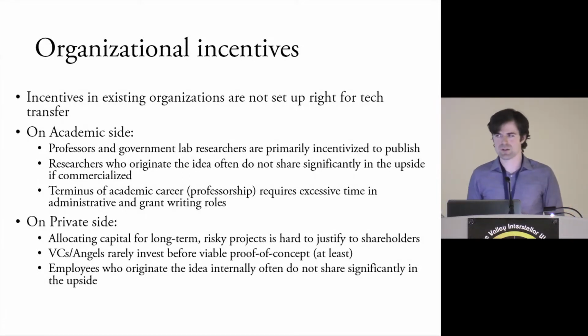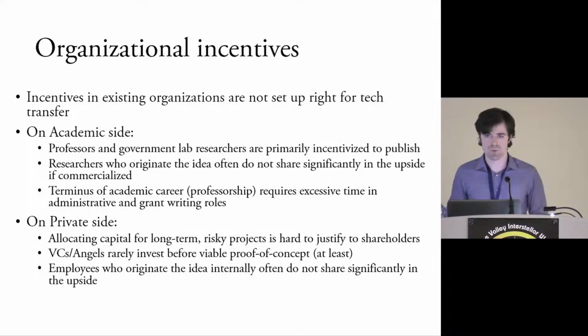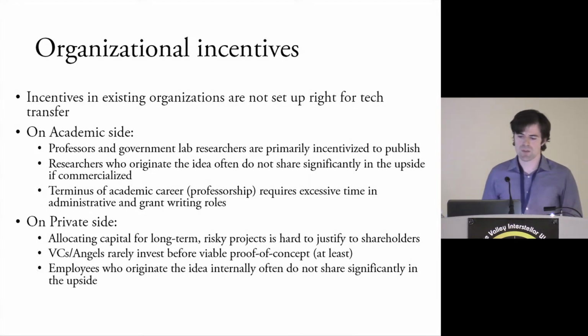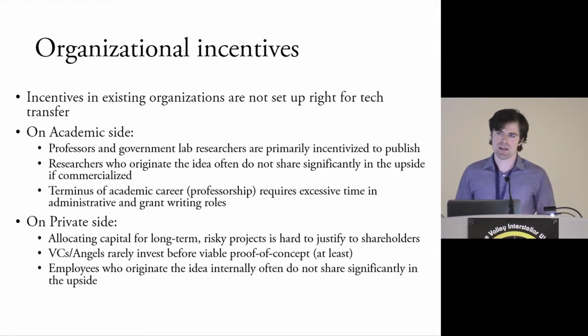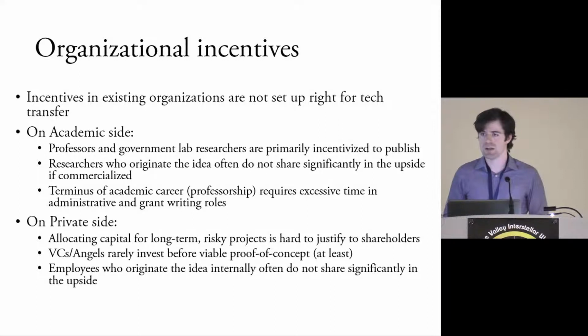And in a lot of cases also, the way that the technology transfer offices will work, they'll have either a capped amount or such a small amount that it's not really worth their time to do the transfer. So you'll get like 50K or something, but that's nothing compared to the upside of what a lot of these technologies can generate. And on the private side, it's really hard to motivate people to allocate large amounts of capital for something that has a time horizon of 10 or more years.